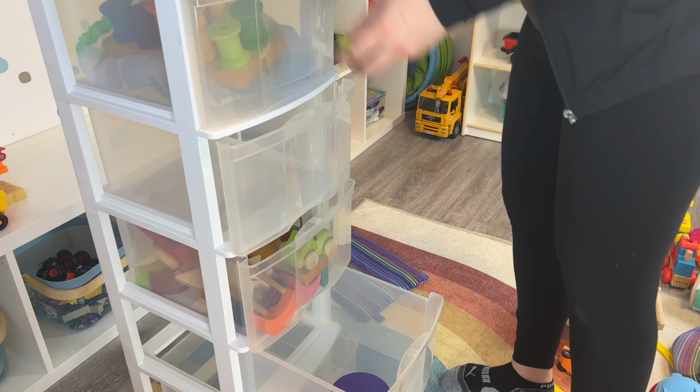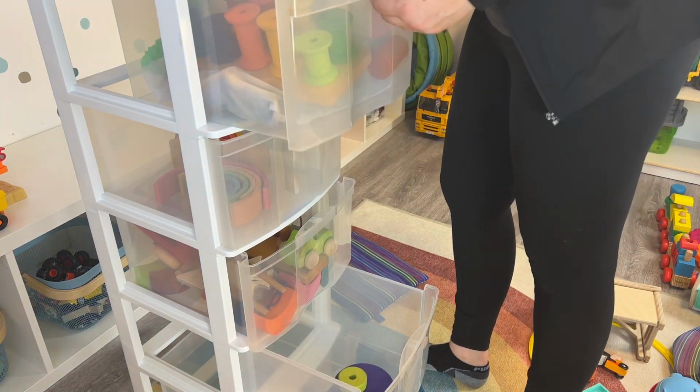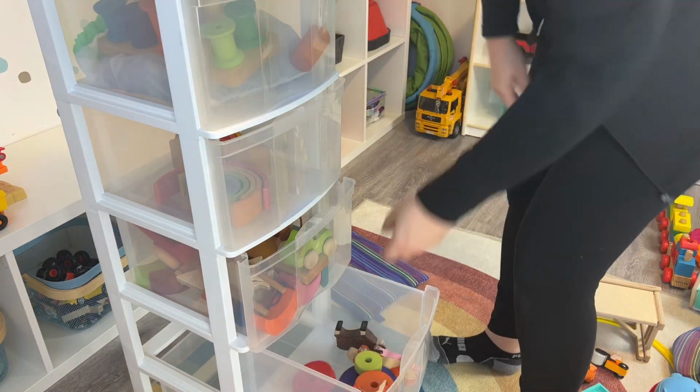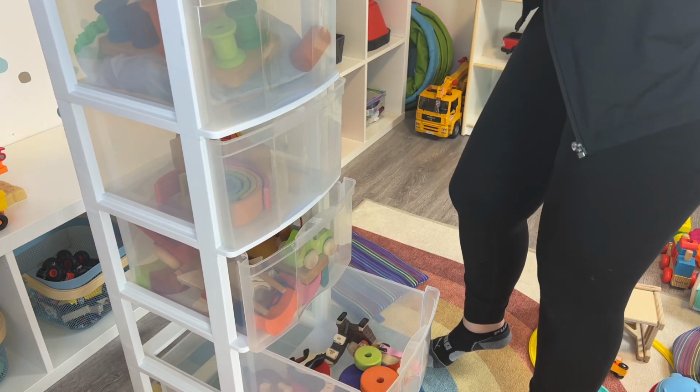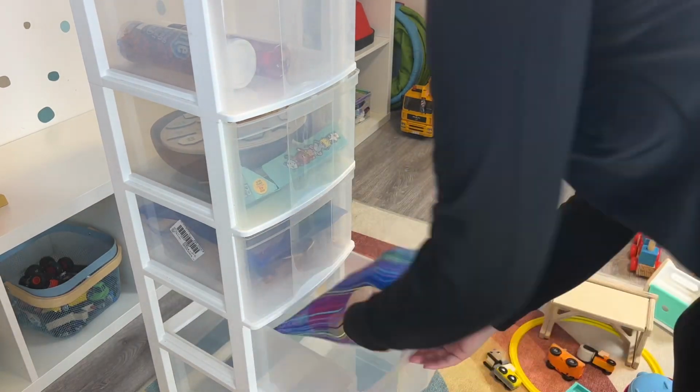A lot of people think a playroom needs to be just for the child, but I think it needs to be for you and the child. A room that makes you happy when you walk into it, it makes it more likely that you're going to keep it organized, tidy, and decluttered.